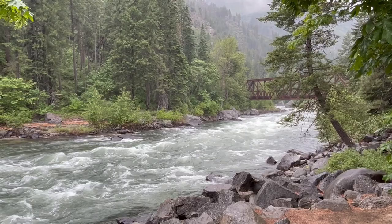Hi everybody, I'm in Eastern Washington today, right along the banks of the Wenatchee River and right off Highway 2. This trailhead is just west of Leavenworth. The trail is called the Tumwater Pipeline Trail. It's where there used to be a power plant for helping trains get over the mountains.